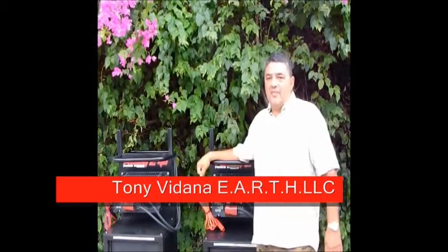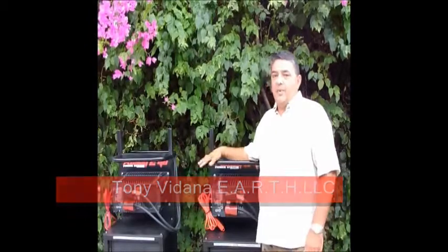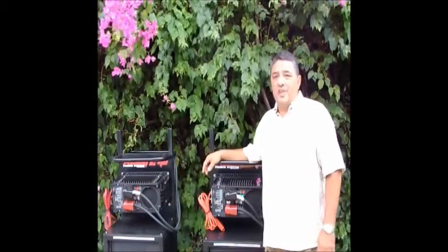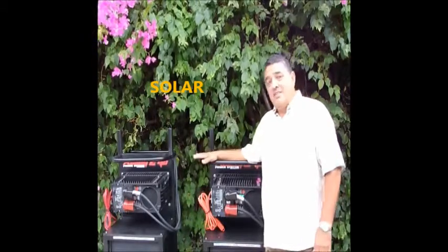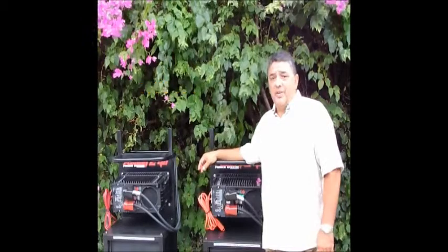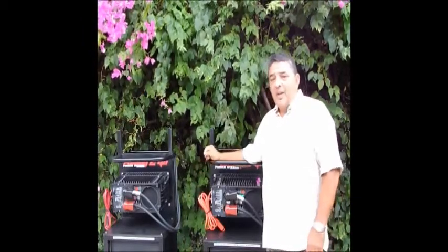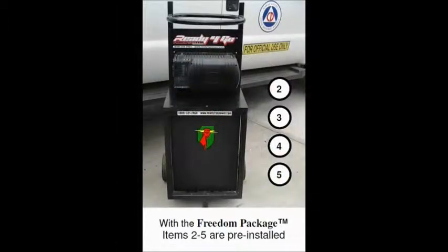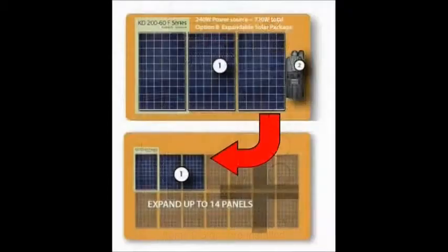First, let's address the elephant in the room. Yes, my company makes a deployable mobile generator that runs on alternative energy. It runs on solar, wind, microhydro. It can be charged with the generator or grid, and it can be used out there to power entire households. They can even share these to use for refrigeration, making ice, that kind of thing.